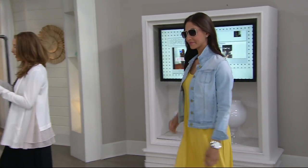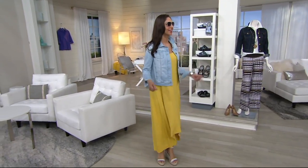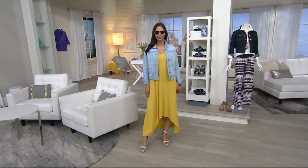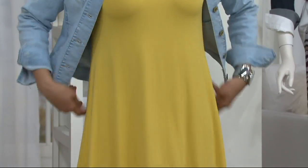If you're wondering about a dress, and you're thinking to yourself, okay, can I go to the beach bar? Yes. Can I throw on a sexy shoe for date night? Yes. Can I go shopping? Yes. Can I lay out and use this as a beach cover-up? Yes. Yes to all of the above. This is our high-low.